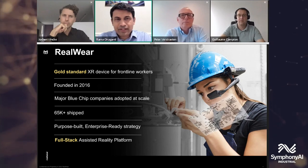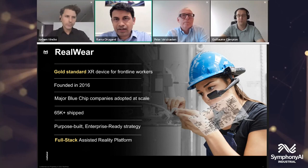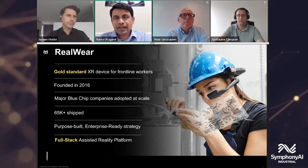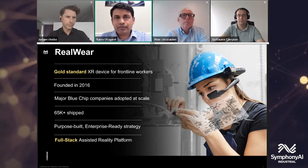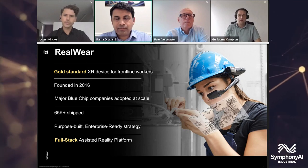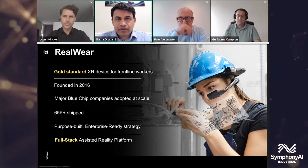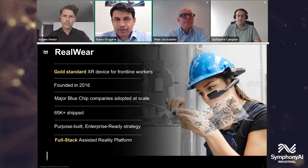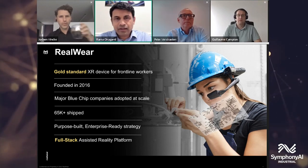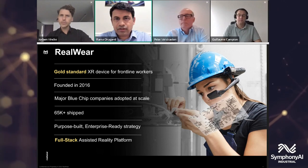RealWear was founded in 2016, and our focus from the very beginning has been on the industrial frontline worker. And there, our focus has always been on being hands-free and eyes forward. We've pretty much created this category around assisted reality with our head-mounted tablet. Now, we are seen as the gold standard for XR devices for frontline workers. We have had many major blue chip companies adopt us at scale. In fact, 41 of the Fortune 100 companies use us today.